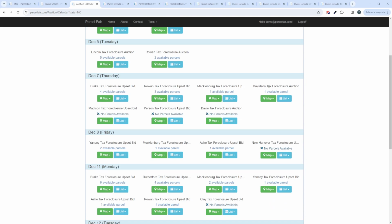So a standard tax foreclosure auction is going to look like this one in Davidson, and we can either map or list the properties in that auction. An upset bid, we still treat it like an auction, and we really thought about how to do this best for your convenience. Since the upset bid is still date driven, it has an end date, we want to put it on the auction calendar so you can look at it in the scope of all the other auctions.